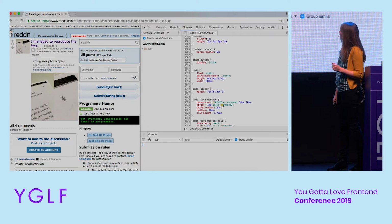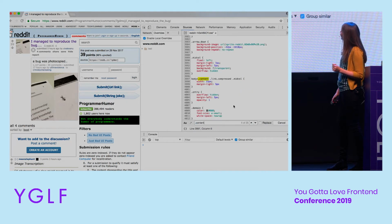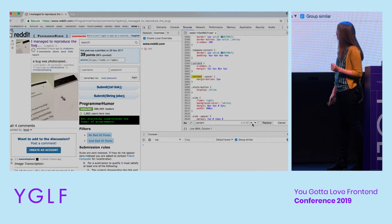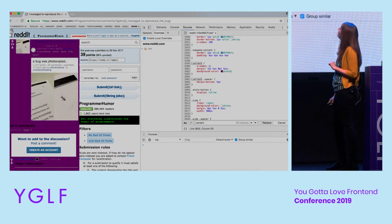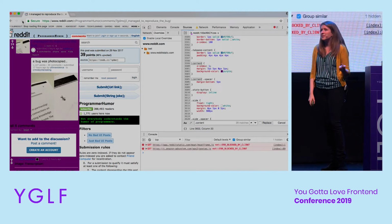And then I can go through here in the Reddit source code and decide to add a background color to it. And I'm going to make it purple, because why not? The best part here is if we Command S, it saves it, indicated by the little purple dot, and then on refresh, our changes persist.